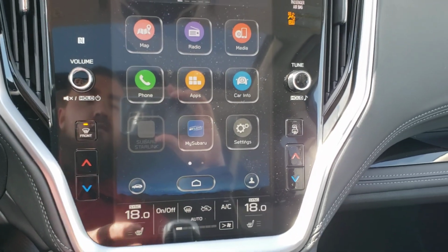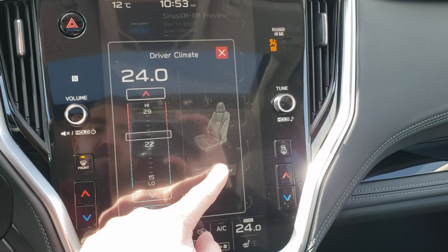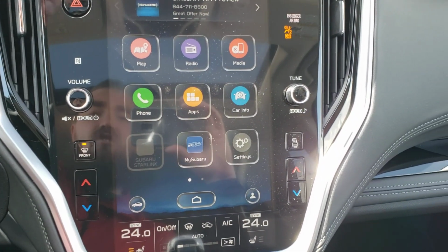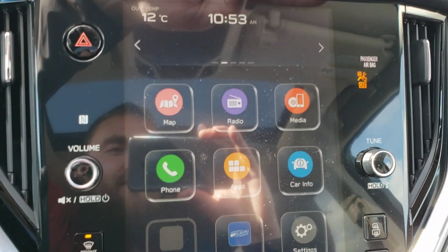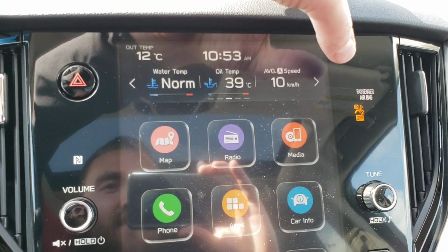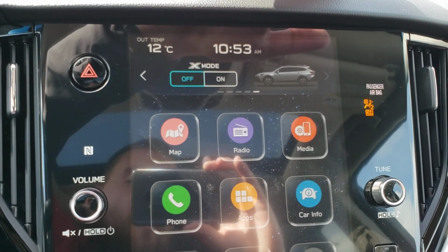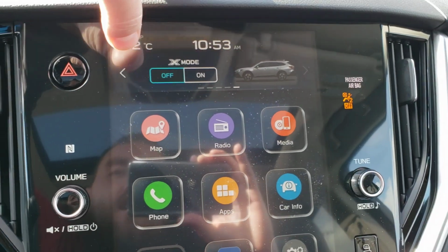Your heated seats are down here. Brings up all your controls. You can do it by touch if you'd like. There's lots of options. You're not just stuck to just the touchscreen. You still have some tactile controls, which are nice. Little information screen up top. Water temp, oil temp, weather, and that's where you turn on X mode, so kind of Subaru's equivalent to 4x4 low that you'd find in a pickup.